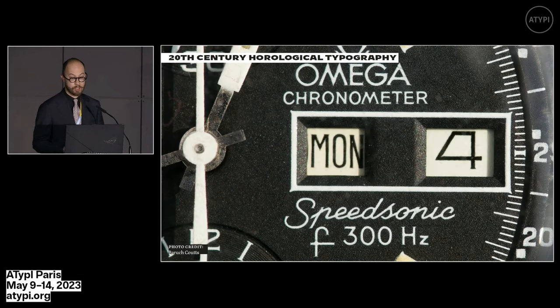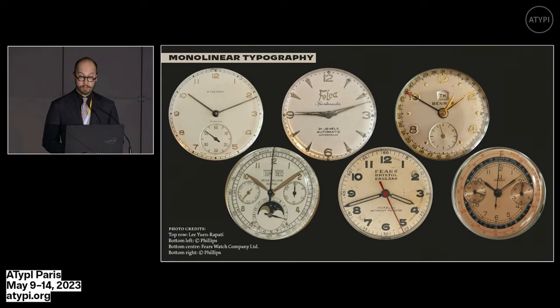Now, moving from antiquity to modernity, the 20th century saw the wristwatch replace the pocket watch as the main personal timekeeper. At this point, timepieces were being made on a fully industrialized scale. Unlike the traditional radial numeral arrangement from earlier dials, the 20th century featured a more diverse set of displays for hours and other numerals on dials. While Roman numerals and contrasted weighted typography persisted, monolinear typography began to dominate the industry.